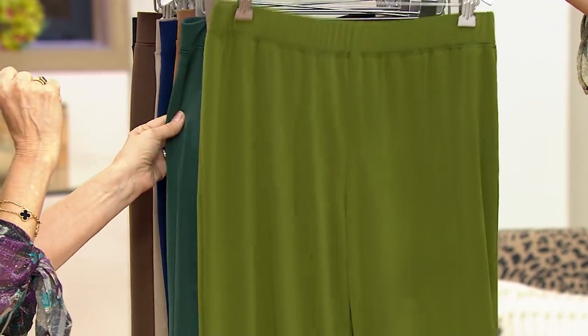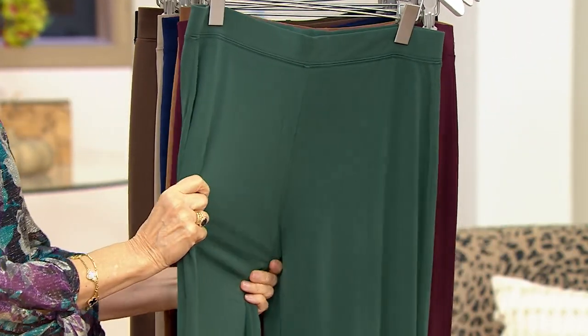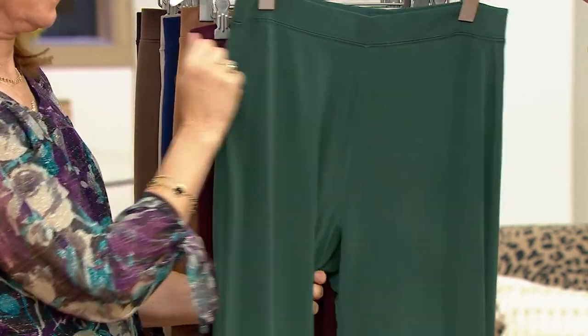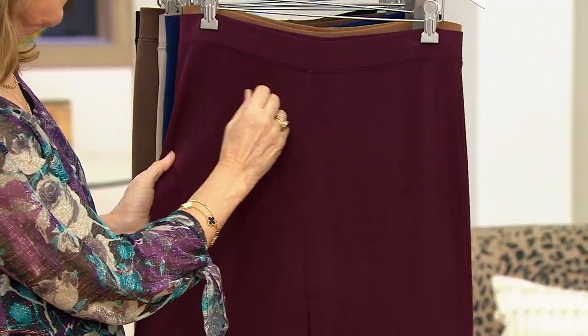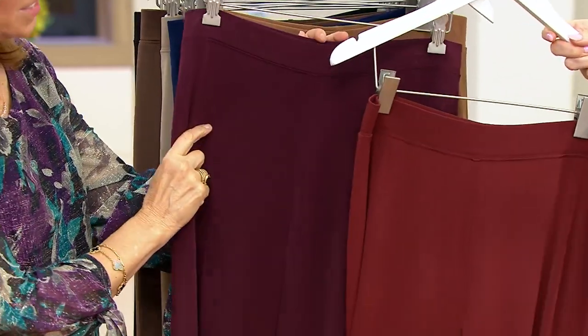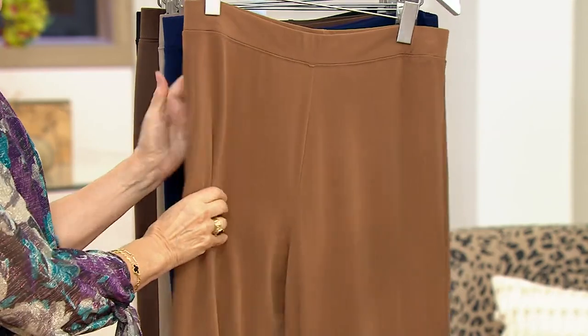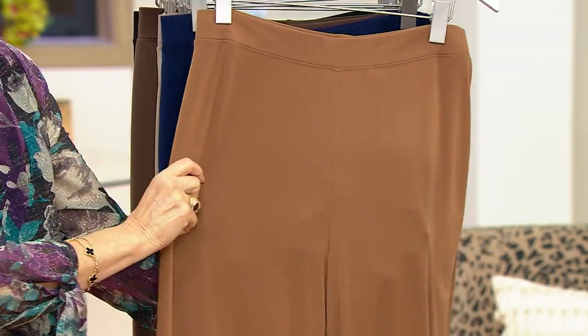New for 2023. Beautiful. Is evergreen. We love the evergreen. Looks good with my top. Yeah, it does. Okay, oh, there's the deep claret too. Red, which I will now compare to the spiced raisin. You see how they're in the same family, but they're nowhere near. We have it in toffee. Gorgeous with your top. Now limited.